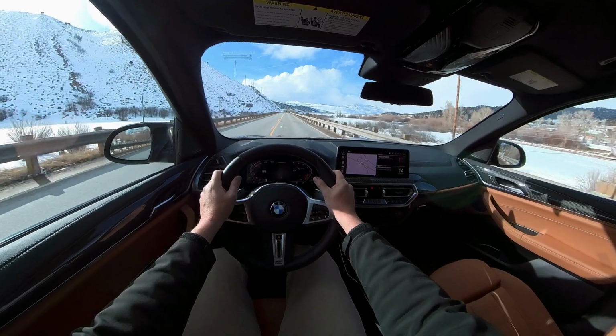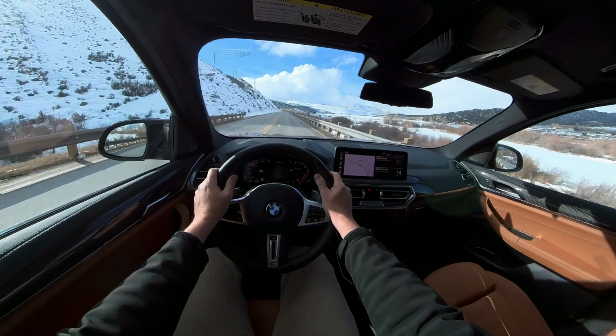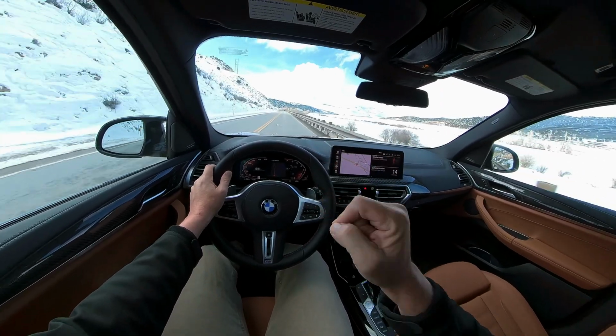You load out the Genesis GV70, it's going to be close to 70 grand. This was about 65, 67. So we're in a similar place. Of course, the Macan is going to be every bit of that and maybe more, because when you start checking boxes at Porsche, the numbers get scary.